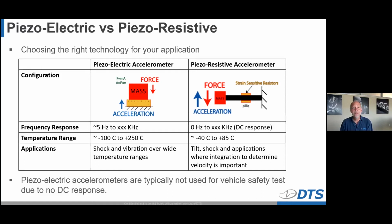On the other hand, a piezo-resistive accelerometer, as you can see on the right in that simple diagram, is kind of a mass on a beam there. And if you put some strain gauges on that beam, gravity will act on that mass and will stay there. It'll be static. You could measure 1 G in one direction and flip it over and read 1 G in the other direction.